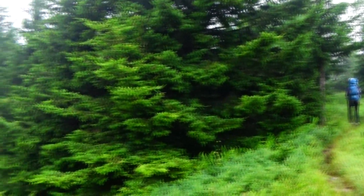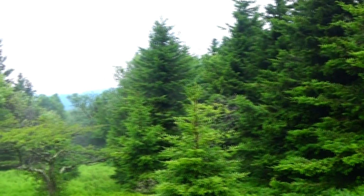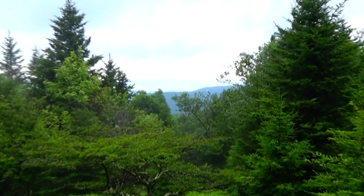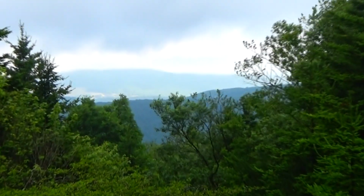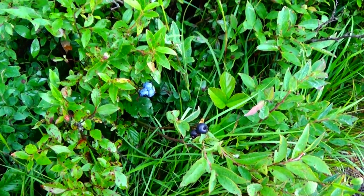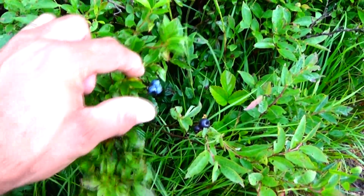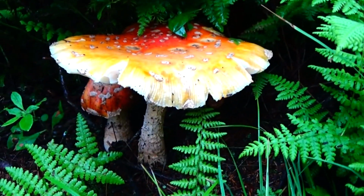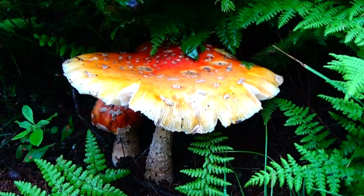Now we're starting to come up to some nice openings. The fog is lifting. I see some of the nice mountains off in the distance. Look what I found right on the trail. Some nice fresh blueberries. Oh, look at the size of that mushroom.